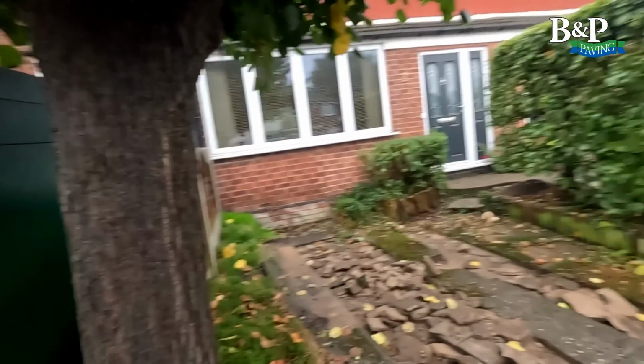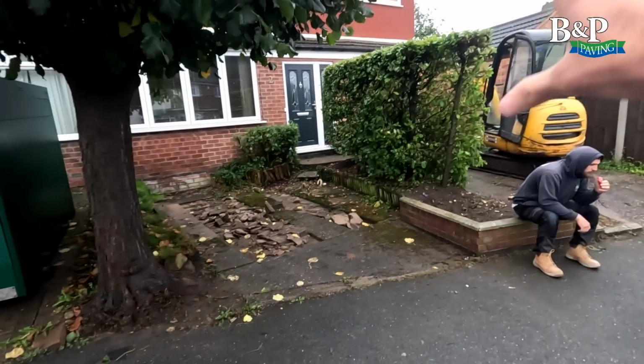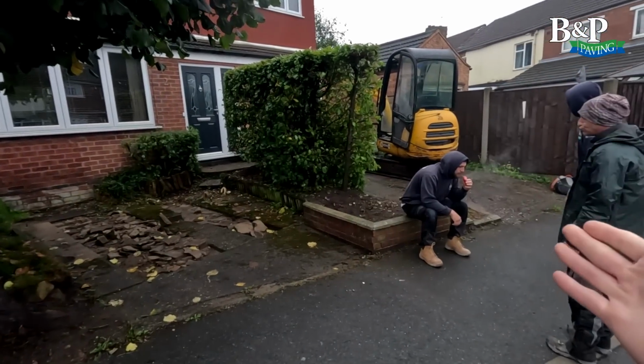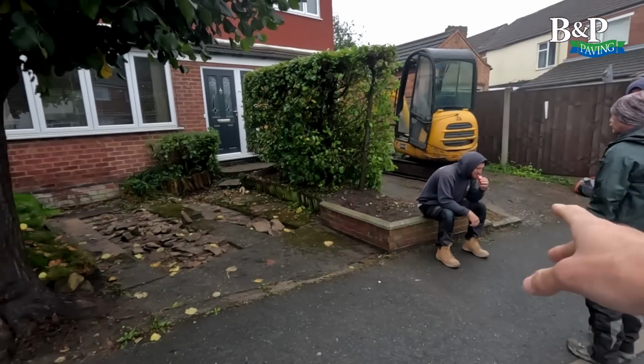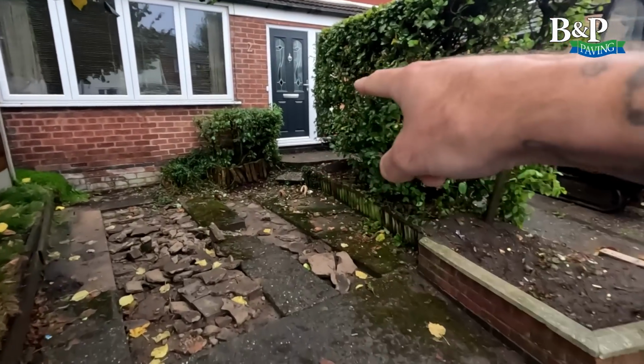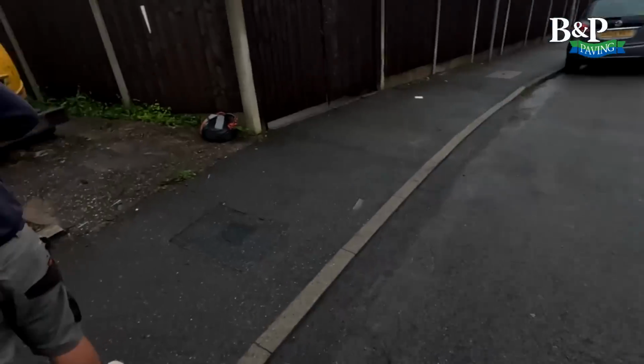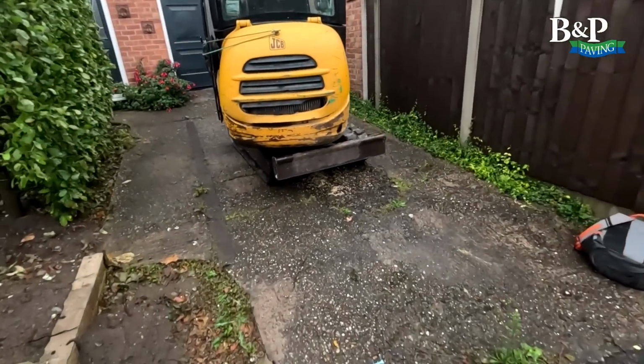So, bit of a nightmare, this one. It's one driveway into two. Customers are keeping the bushes in the middle that Ryan is modelling for us, like a little gnome. So yeah, this is all coming out. New driveway, new steps, and then it goes on to the main driveway, so to speak.